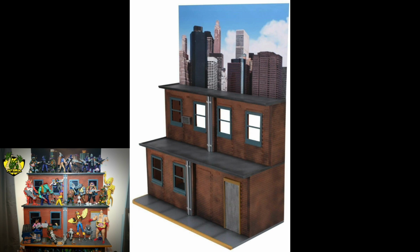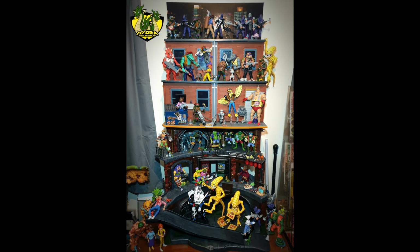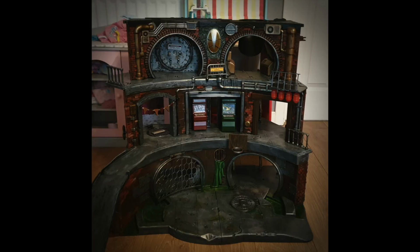As you can see, the top section here is the NECA Street View set that NECA released a few years back, and beneath it is the Rise of the Teenage Mutant Ninja Turtles sewer playset, repainted by my dear wife to better match the overall tone of the display. Here is what it looked like originally, and again here it is now. I am so thankful to my wife for doing this for me. She really does have a flair for detail, and she knocked this out of the park.